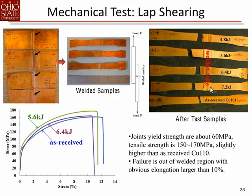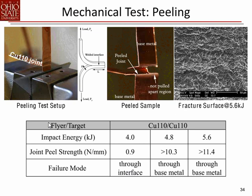Here is the copper 110 to copper 110. Again, the failure occurs outside the weld region. As we increase the input energy, which is the energy supplied from the capacitor bank, the strength of the weld tends to increase. In peel testing, similarly, the fracture always happened in the base metal, except for one case. At really low energies, the fracture happened through the interface, but at higher input electrical energy, the failure happened in the base metal.